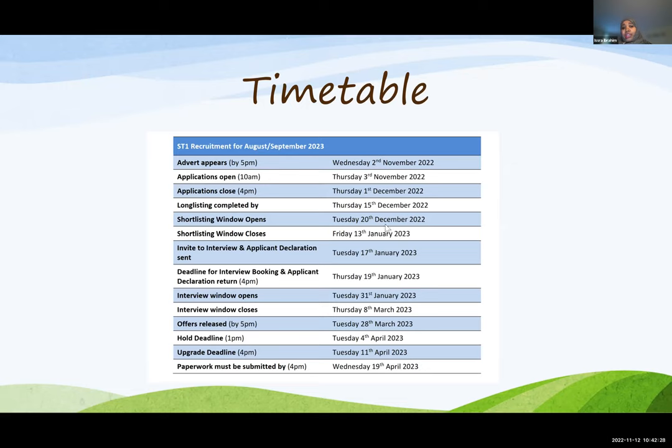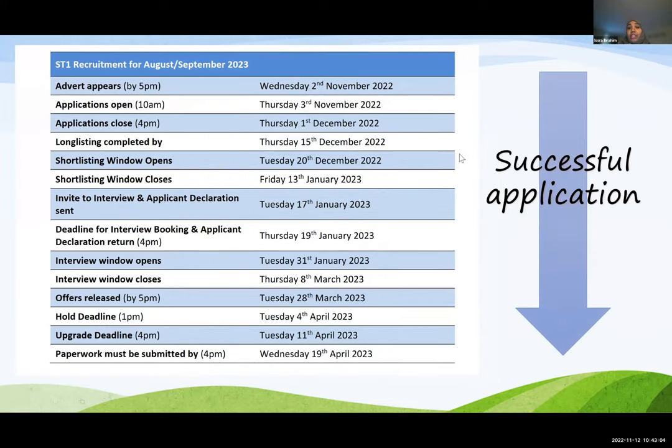This is the timetable. You will find this timetable and you need to address these dates. If you miss your deadline, for example if you got an offer and you miss the time, or if you have an interview and you didn't pick your slot, everyone else picked their slot and you have only one slot left, it will be a little bit difficult for you to proceed. So just keep your dates in mind. To have a successful application, you need to go from the beginning of advertising until you submit your paperwork. You need to complete all of these steps.